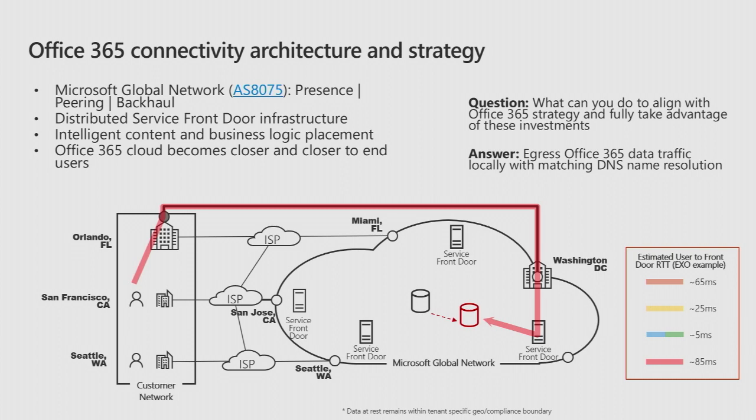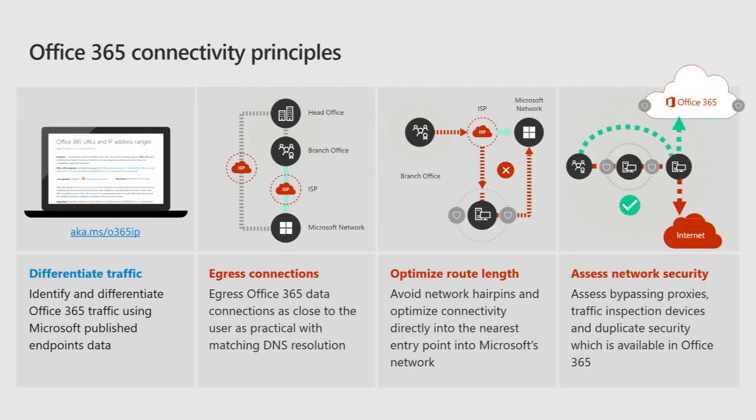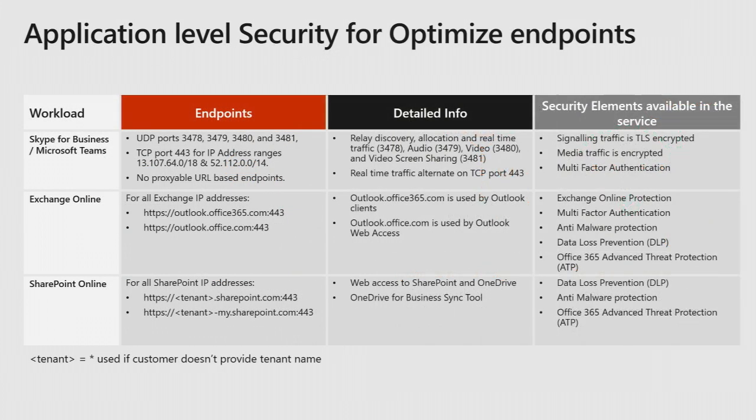And finally, assessing network security. So now we've differentiated those endpoints. So let's concentrate on those optimized endpoints. We can now have a discussion with our security team and say, well, we've got a very tightly scoped set of endpoints we want to directly egress and avoid our proxy infrastructure. So Skype for Business, Teams, just the UDP media traffic. So it's all TLS encrypted. We can use multi-factor authentication. There is very little benefit in trying to break and inspect this real-time traffic. So hopefully we can just let it go UDP direct.